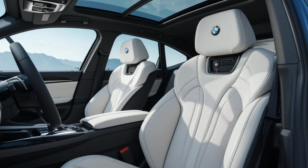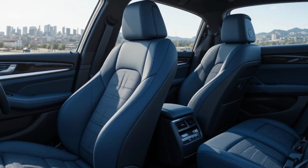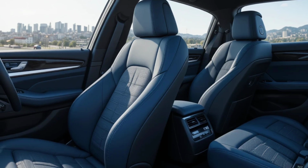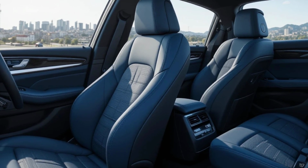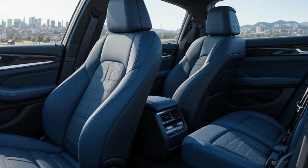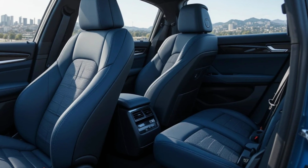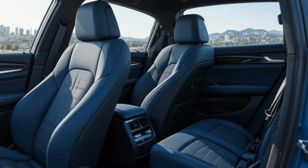To sum it all up, the 2026 BMW X6M is a high-performance luxury SUV that delivers everything you'd expect from the M badge: speed, style, and sophistication. It's not for everyone, but for those who want an unapologetically bold ride with serious muscle and serious brains, it's hard to beat.